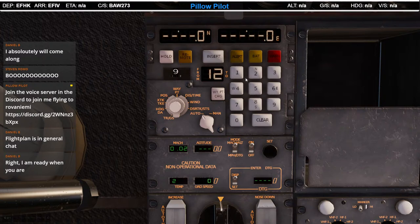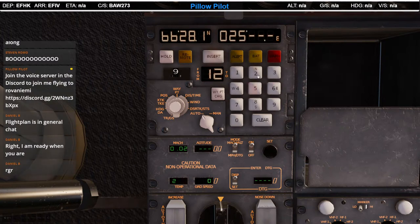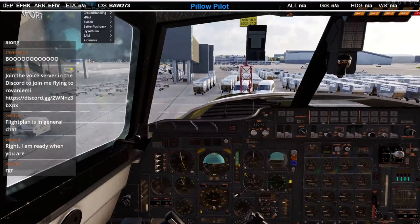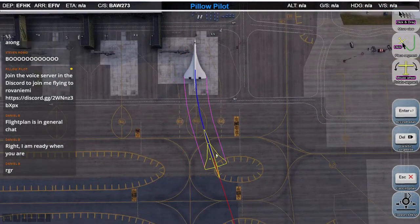Waypoint 9 North 66281 East 025282. Right, there we go. Finally got there. Yeah, right, that's them done. Let's get our pushback. We'll make our way back out to 2-2 left.